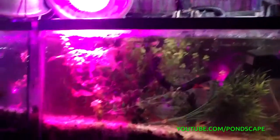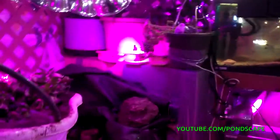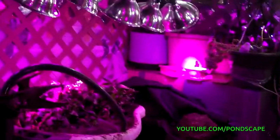But anyway, so yeah, as you kind of guessed, the frogs have the full run of the room, and this is because the closer you keep the environment to nature, the happier the frogs are with it, and so they don't get freaked out and panicked.